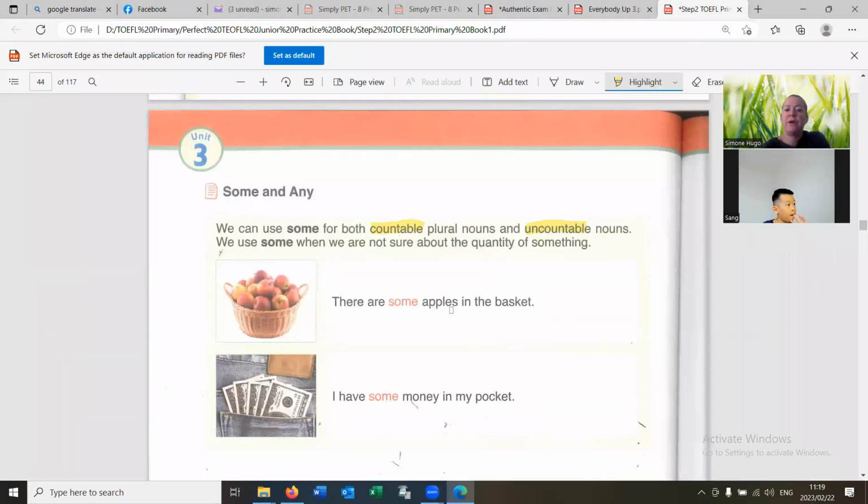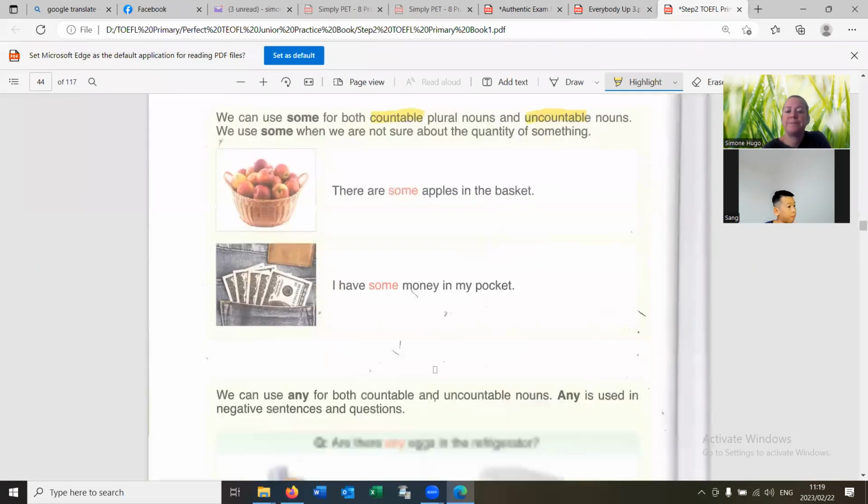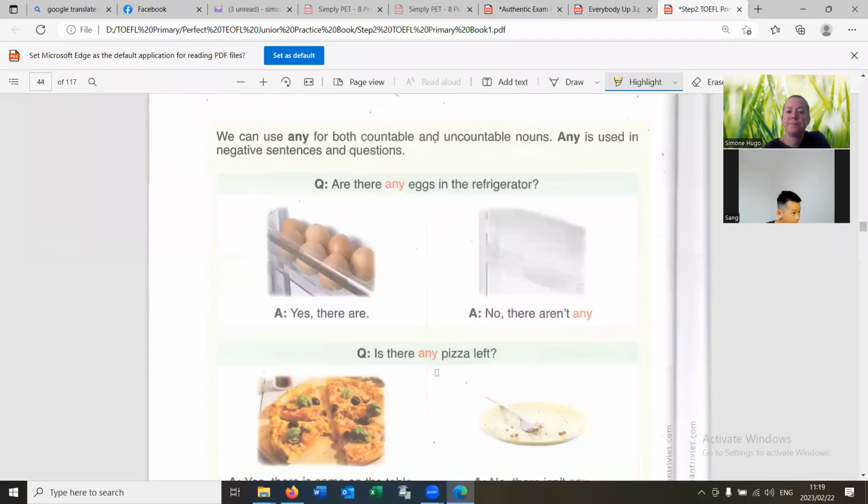Okay, so there are some apples in the basket. I have some money in my pocket. You can count it or you're not sure. We can use any for both countable and uncountable nouns. Any is used in negative sentences and questions.